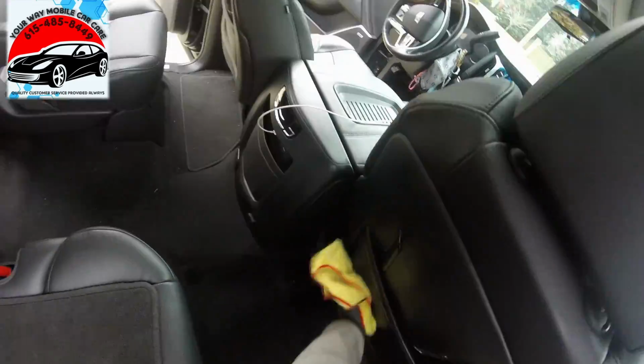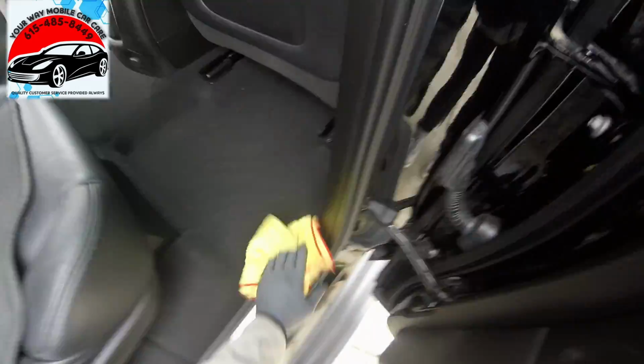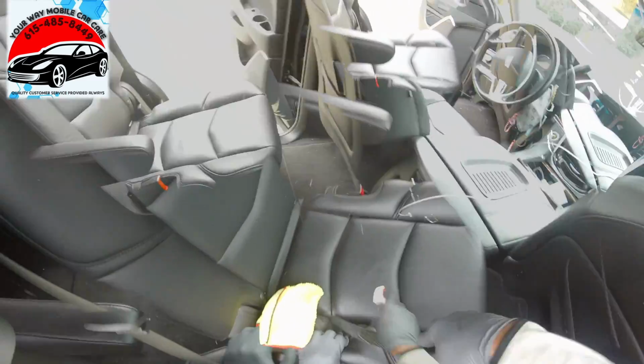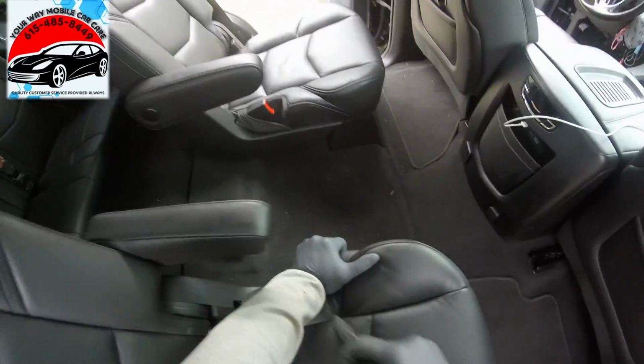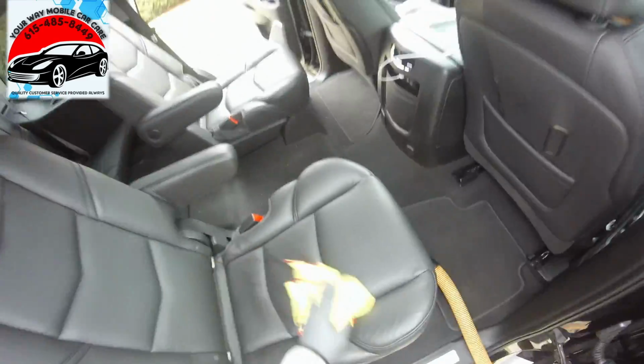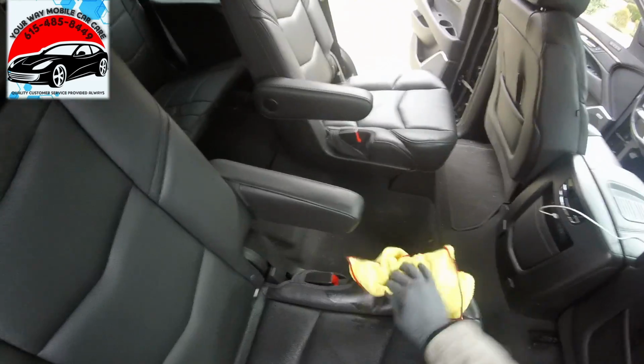This is the first appointment of the day. Shouldn't take that long. This car cleans up pretty fast. The only biggest issue is it being a black car. Being a black car, it takes a little bit more time to dry off and things of that nature. But we're going to go ahead and get it cracking.